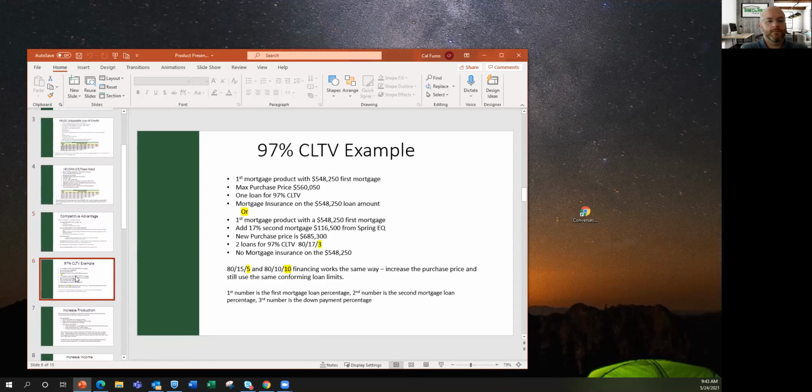I'm going to show you an example here of some 97% CLTVs. As I mentioned earlier, you can do the conforming 548. And if you were going to go at 97% on a 5 and keeping the conventional market, your purchasing power would be $560,000, and you would have mortgage insurance on the entire conventional 548. Otherwise, what you could do is stick with a 548,250, look at a 17% second mortgage with Spring EQ, and now your new purchasing power is boosted to 685, and you have two loans at 97% CLTV. You basically have an 80-17 with the borrower only having to put down a 3% down payment.